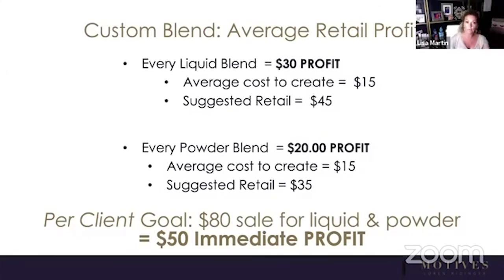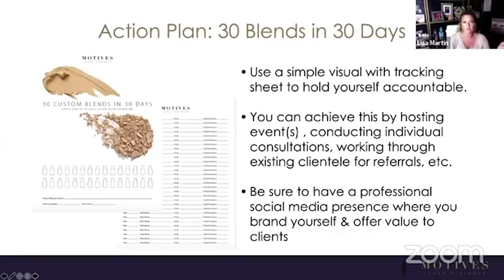I'm going to create both products, and an hour is plenty of time to do that. And I've made $50 profit in that 1 hour. It's an $80 sale, but 30 is cost of goods maximum. So hopefully that alone excites you, because I feel like that's a really good hourly rate.